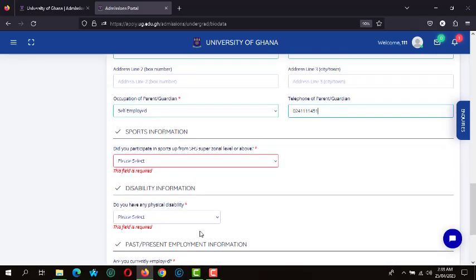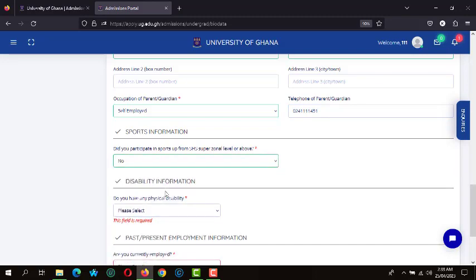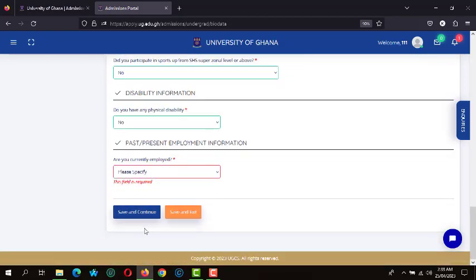Under the sports information, did you participate in sports from SHS zonal level or above? I'm going to indicate no. Do you have any physical disability? I'm going to indicate no. Are you currently employed? I'm also going to indicate no.